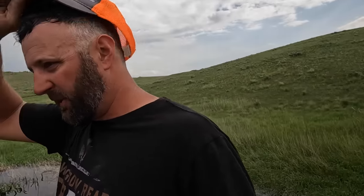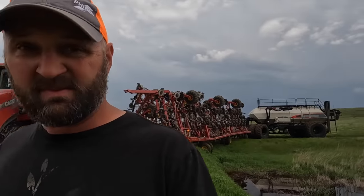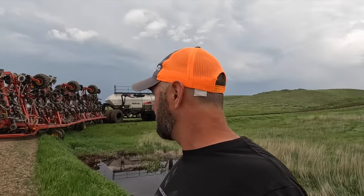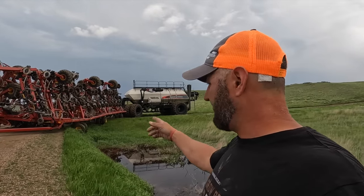Remember that shower I said went north of us? It went through here. Came down to the bottom of the hill. Sorry, I turned on the road like I normally do and swung the back of the drill around with the hydraulics. And it didn't swing like it normally does. It just kind of skidded. And the inside slid in the ditch.